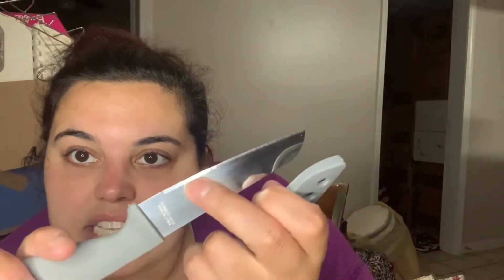I also grabbed this little knife. They do have plastic wrapped around it. I had gone to my mom's house off the Dollar Tree because she lives right next to it, and she wanted to see if it was a serrated knife. And it is and it isn't. It isn't completely flat. There is a little bit of texture there, but it's not full on serrated.